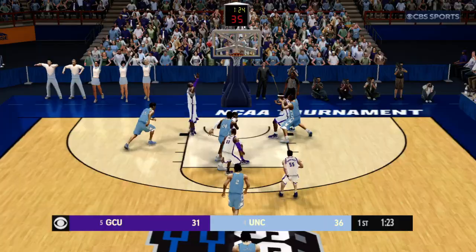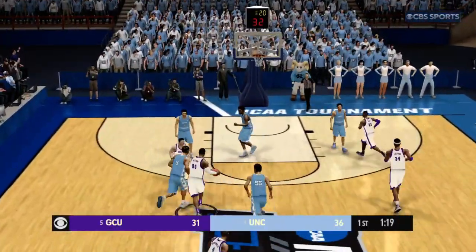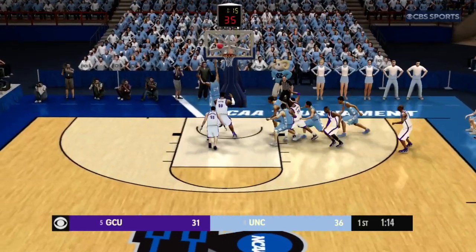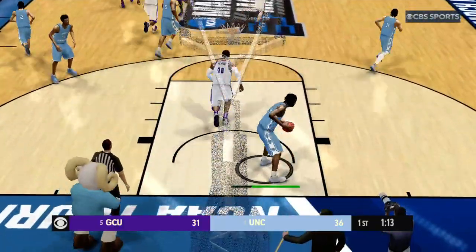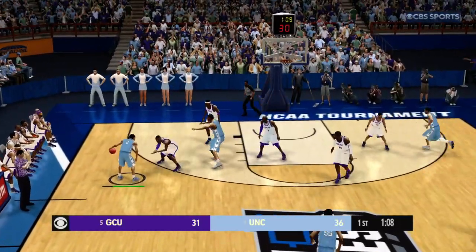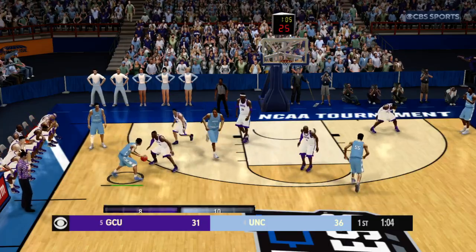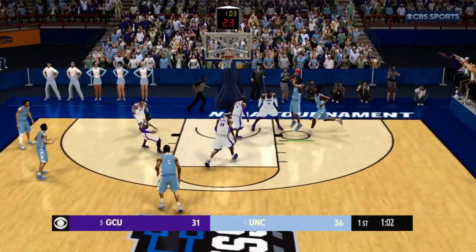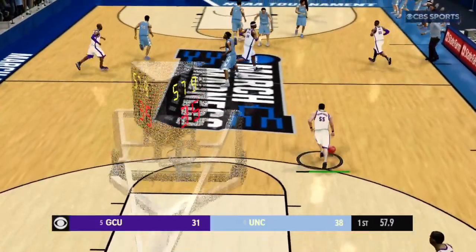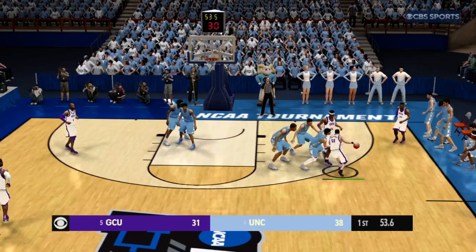Another fadeaway three off the rim. UNC now questionable shot choices here. Vlad Sexton. Binks inside. Another two. And that one's off the rim. So they're slowing things down now. 1 minute left in this amazing first half. Inside the quick two to Ingram. He hits it again. GCU having problems with these cutting inside.